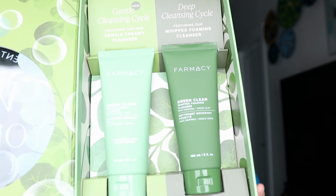The second PR package I received is from Farmacy Beauty, and before I even comment about the products inside, I just want to talk about the packaging itself. Just look at that. High quality packaging. And it even opens like this. Ta-da! So these are the two products I received.